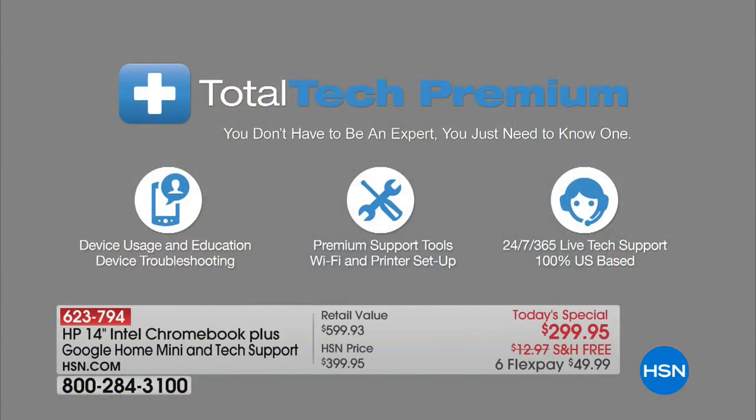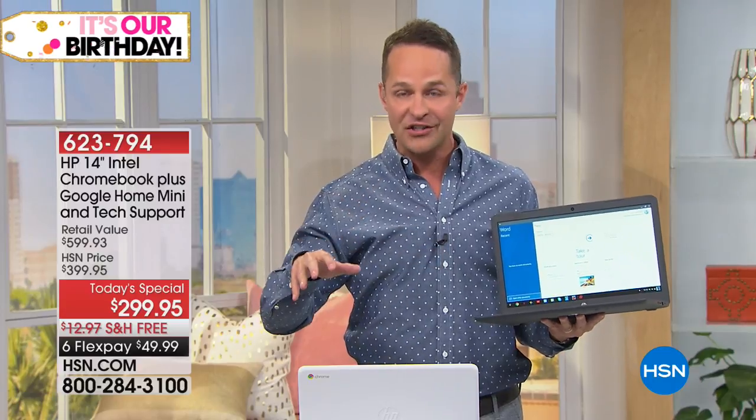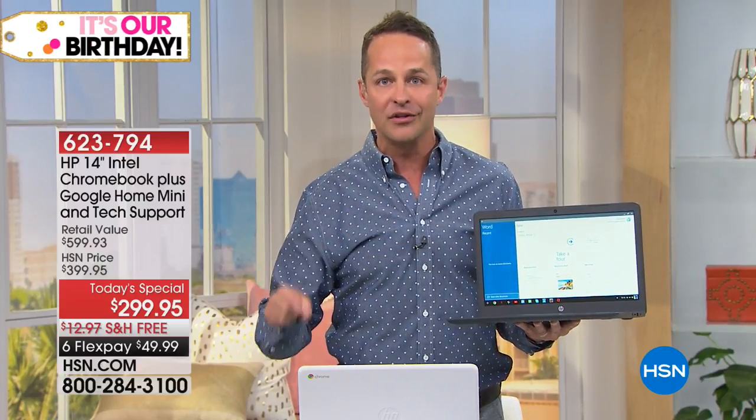That's one of the very best parts about this, that as you have questions, because this might be a new operating system for you, this is your full computer experience. Can you use Microsoft Office, Microsoft Word, Microsoft Excel? Yes, you can use Microsoft Office on this. A lot of people ask. Any of your computer programs, you can download in the Google Play Store.